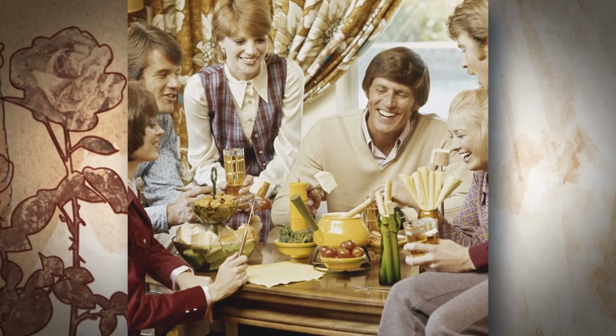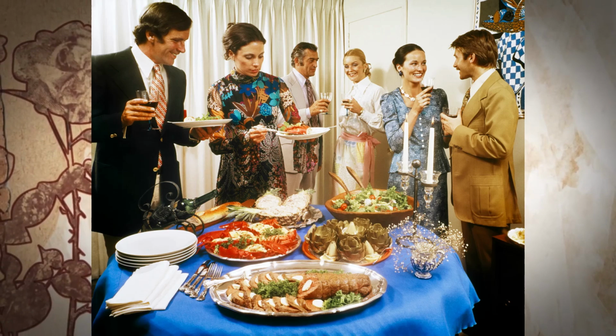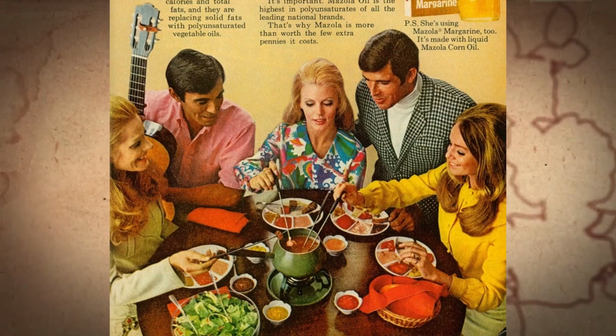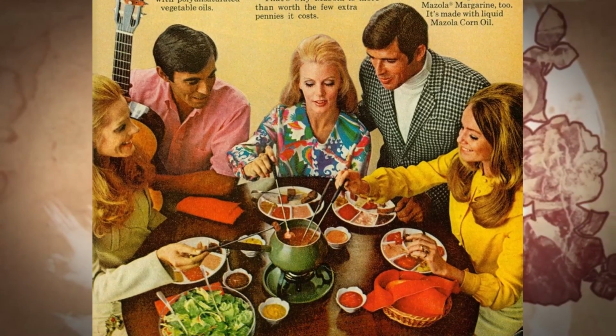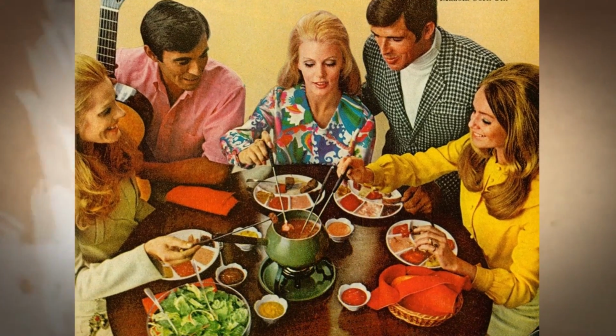Meals often featured dishes like meatloaf, casseroles, fondue, and TV dinners. And a lot of people would watch TV while they ate on TV trays. And fondue parties were especially popular, with cheese and chocolate fondue. And guests would gather around the fondue pot, dipping bread, fruit, and other treats.